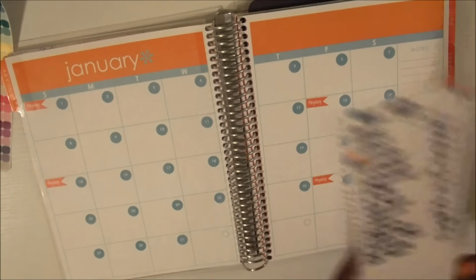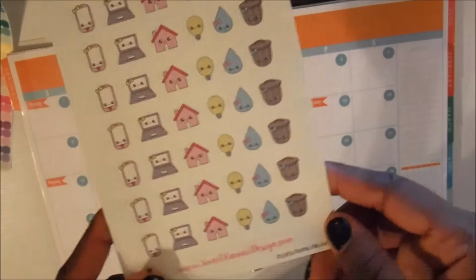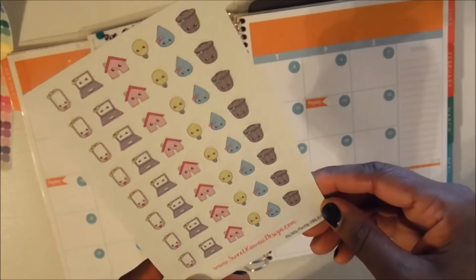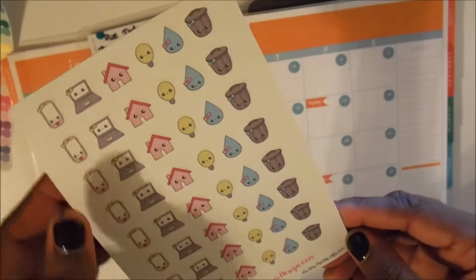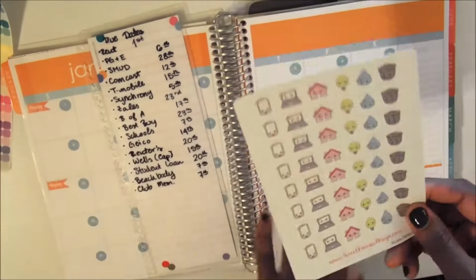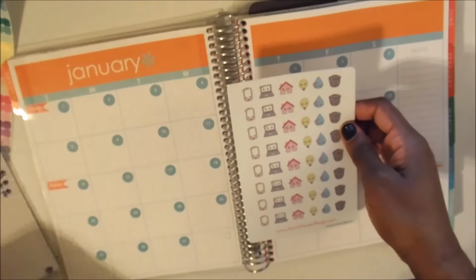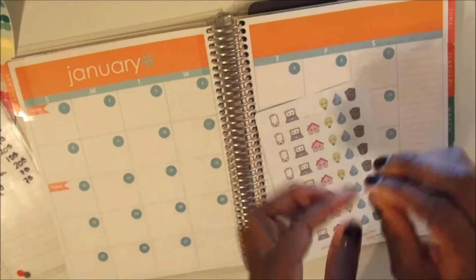Alright, so now we'll get started with the bills that we have. So this first sheet I'm going to use is from Sweet Kawaii Design. I think it's so cute. And it's basically all these little utilities. This is the itty bitty monthly utility icons. And so they are just the perfect size to fit into your monthly view. So let's go ahead and do that. So we'll start with this little house guy up here. And that is due on the 1st. So that's for our rent.